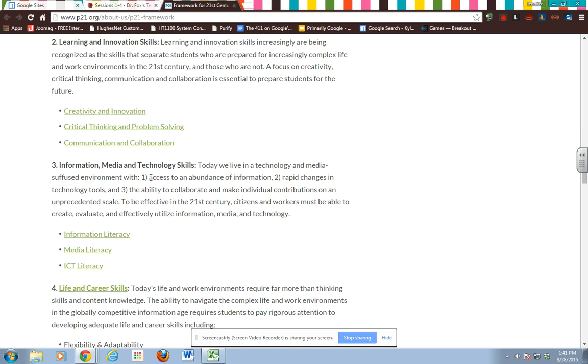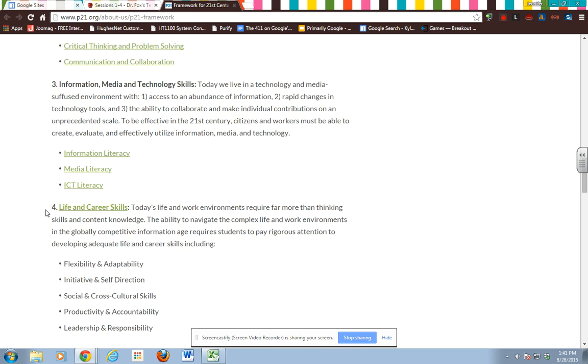And then information technology and media skills. These are those things, media literacy. This is information and communication technologies literacy. You can read more about some of those. This is being open to changes, to collaborate, to be productive in the real world and business and opportunity. And then life and career skills. These are those things that are not as easily taught. Flexibility, adaptability, initiative. Those are very difficult things to teach. Leadership, responsibility. So those are all the skills.